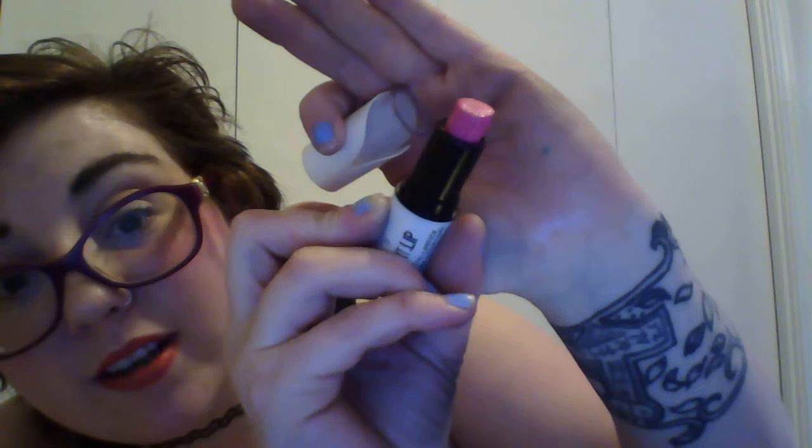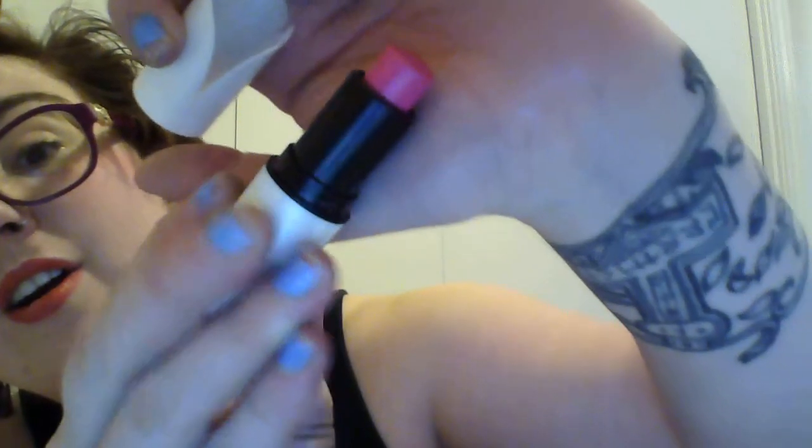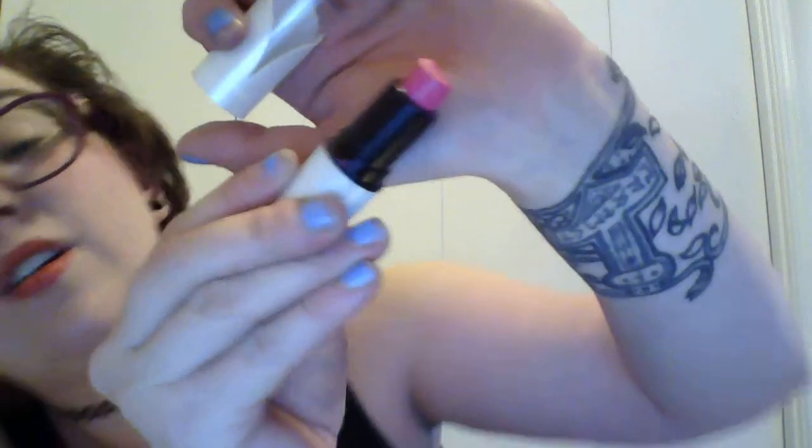I won't show the glitter yet. You can kind of see. Anyway, let's do a little swatch on my hand. Look how hot pink that is. Oh my god. I wish you could see how... There's straight up glitter in this lipstick. Can you see it? If I go like that. I don't know if you can tell. It's got pink glitter inside of it. It's a hot pink lipstick with pink glitter.